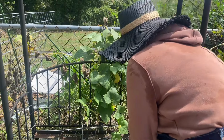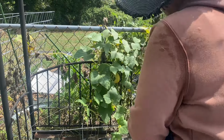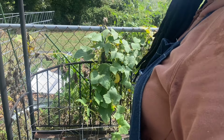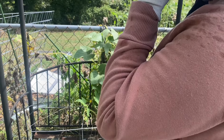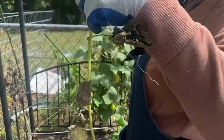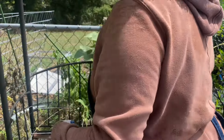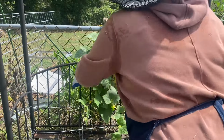Something just flew. I think that was one of those leaf-footed bugs. Those leaf-footed bugs can take off and go into flight and sound like a swarm of wasps. They make so much noise. That's probably what that was. I didn't see it, but that's what it sounded like. Okay, so these were a few. This was a cucumber that was on here. I'll give that to the chicken.